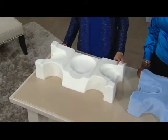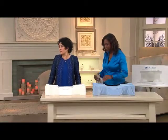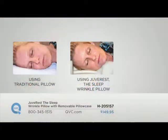Well, let's see again some of the before and afters, and then we actually have Luann here with us. We can show live. Yeah, there's a CT scan video. Well, here's the before and after. Let's look at this first. There you can see someone on a standard pillow and someone on the JuveRest pillow. And look at the cheeks. Notice that there's a lot less wrinkling up around the crow's feet, a lot less wrinkling in the lower cheek.